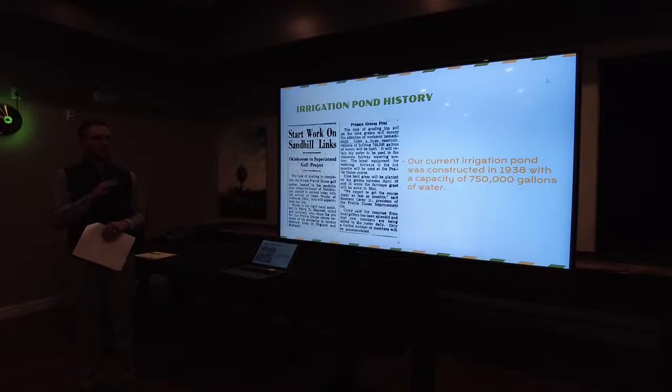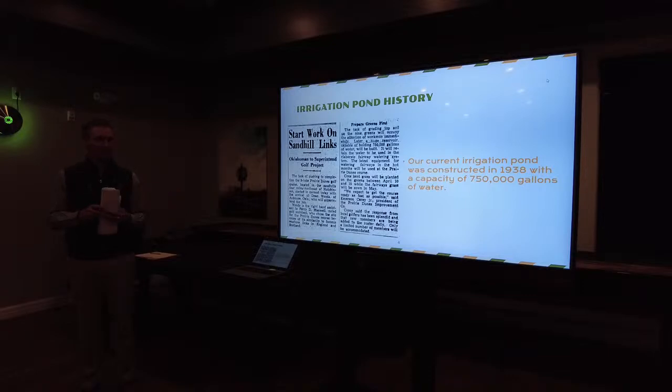So it's kind of unique. We found this clip in the Hutch newspaper archives, kind of showcasing that our current reservoir pond predates the club, or was built the same year as the club, around that time in '38. It was built to 750,000 gallons holding capacity. That was with the intent for a 9-hole single row irrigation system.